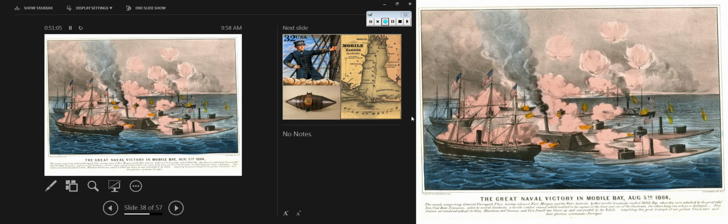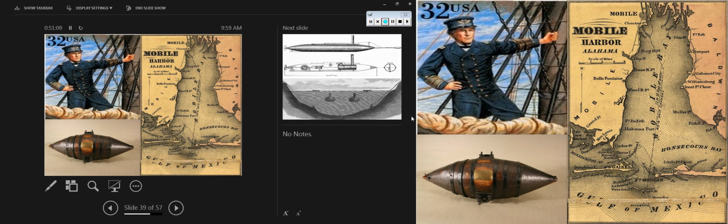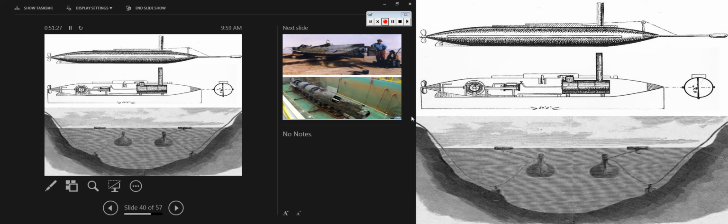Here we have the victory at Mobile Bay. There's Farragut up against the mast. There's a really funny sketch of him tied to the mast. There's what a torpedo looked like during the Civil War on the bottom left. And then there's Mobile Bay over there on the right. Remember, he was the guy that joined the Navy at the age of 9. So yeah, you weren't doing that now.